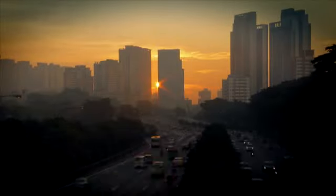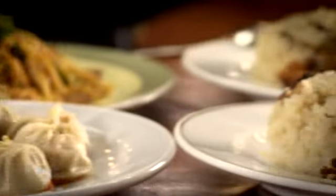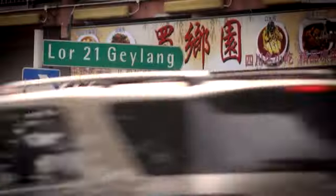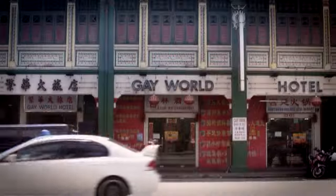Look around your neighborhood. What makes it tick? Is it the food, the architecture, or simply the people? From Toa Payoh to Geylang, Jurong to Tiong Bahru, each neighborhood has its own unique identity.